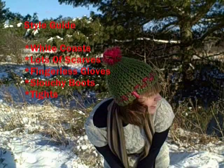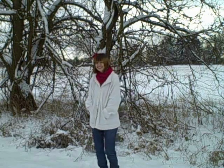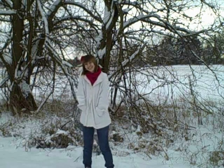Hey everyone, here's some real quick essentials to be looking for if you're winter shopping. For this first outfit, I have a white jacket. I think white is really essential for the winter time because it looks put together but still classic at the same time. I also have on some skinny dark wash jeans.